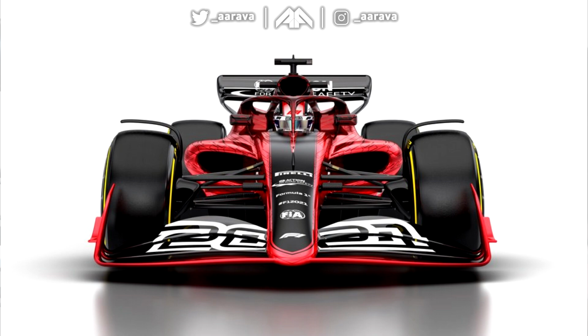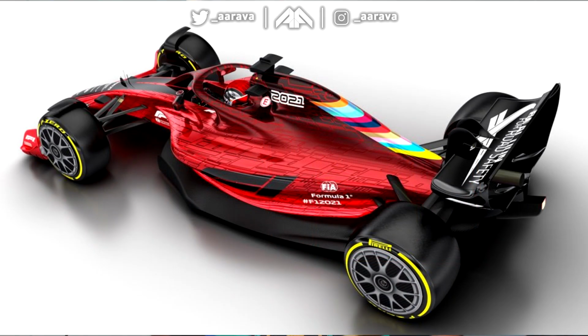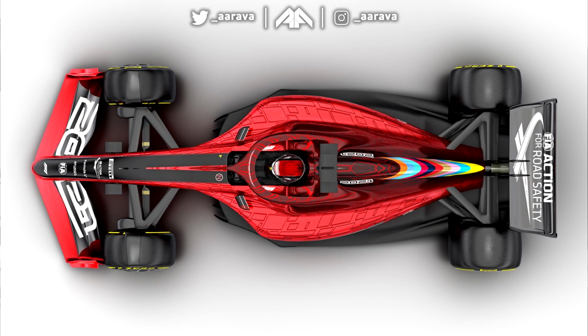We've had many concepts before, they've been fine-tuned, and this is the final one the FIA and F1 are going to put out to say this is what we're looking forward to for 2021, and I must say they look exquisite. They look really, really mean.